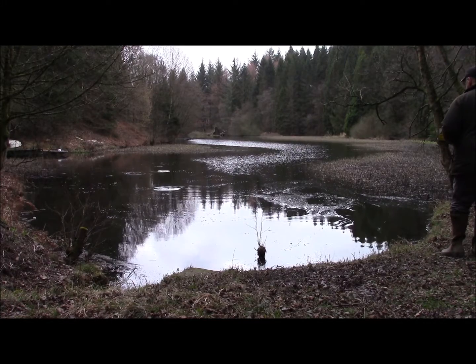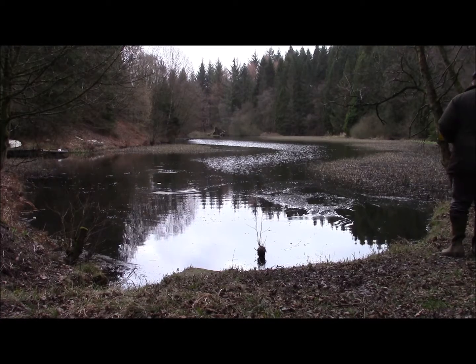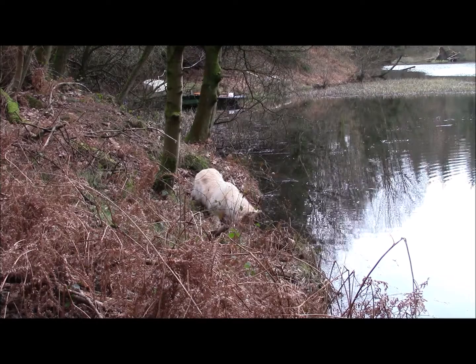The trout soon start to spread into the lake, and the old dog seems very curious about it all.